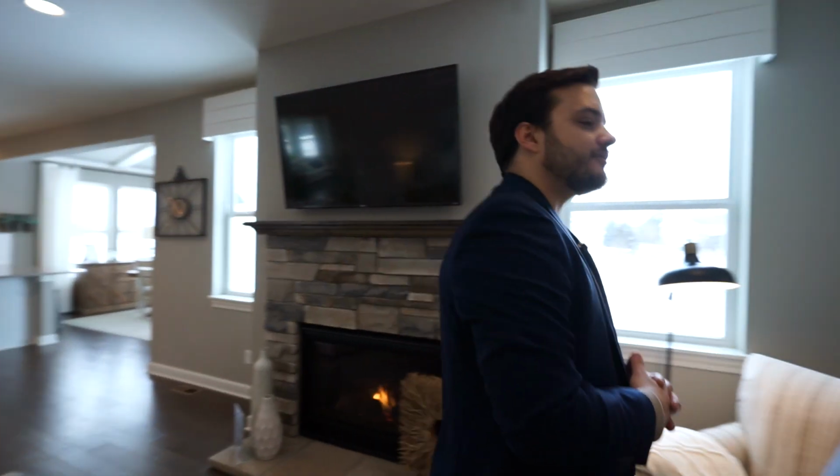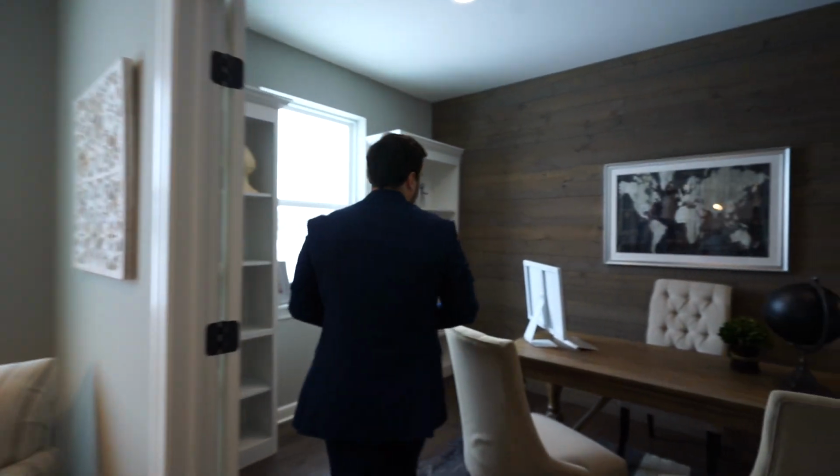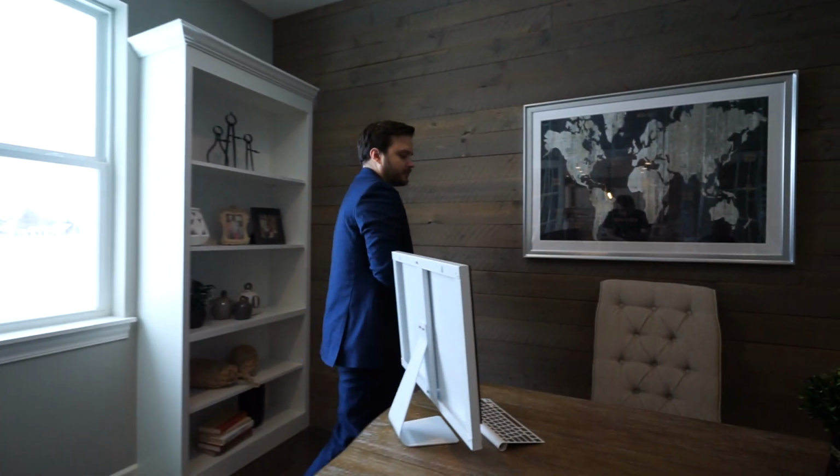Now on this Sheridan, they've done the study off of the family room. As you can see, it's a great space, whether you're looking for answering some emails from home, whether you work from home and look for a standalone office, or if you just want a nice recessed space with some French doors so you can keep an eye on the kiddos, this is an awesome spot in the Sheridan II.